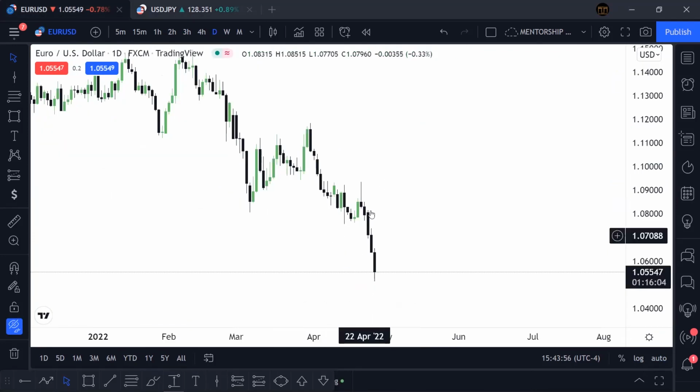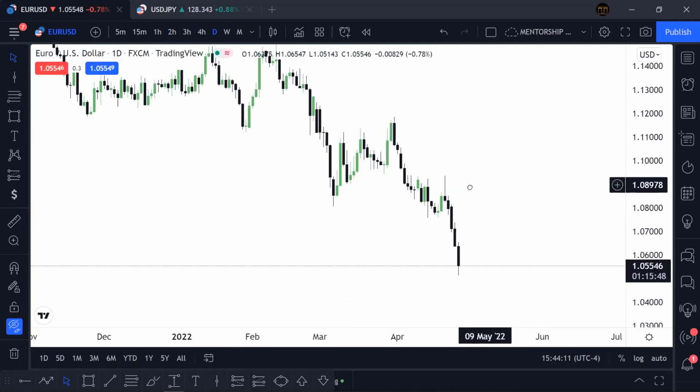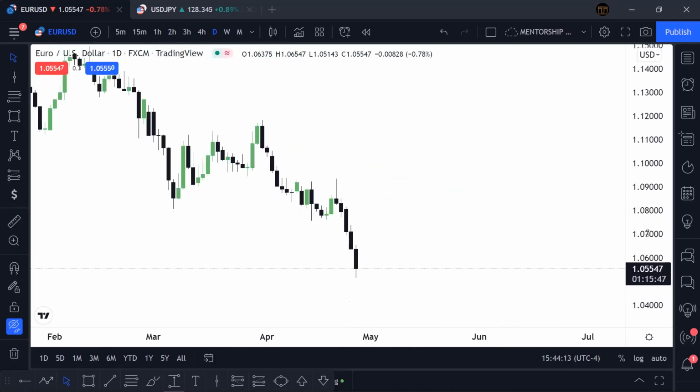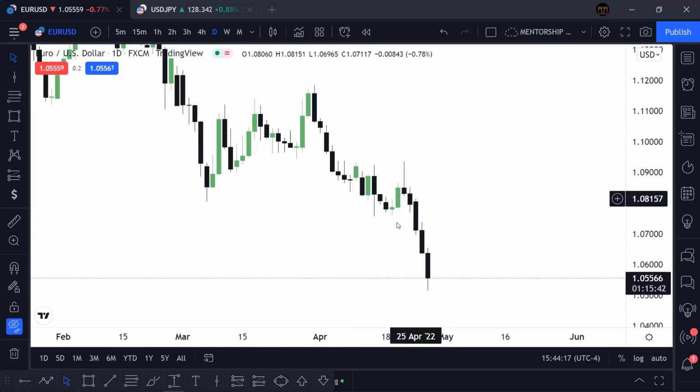But the euro dollar, I won't bother myself. I will still do the analysis on a daily, but I want to see a green candle. This imbalance won't scare me because anything can happen in the Forex market. No one has a strategy that wins every single time they place a trade.